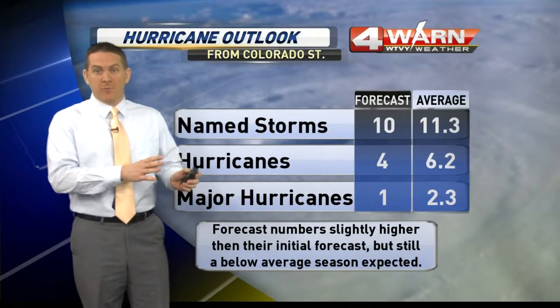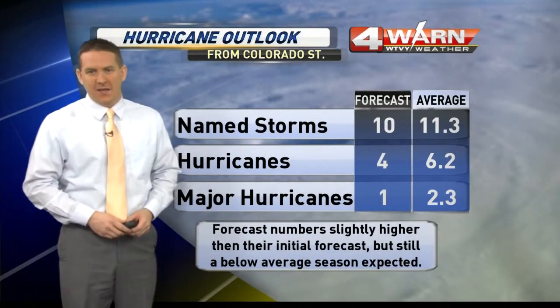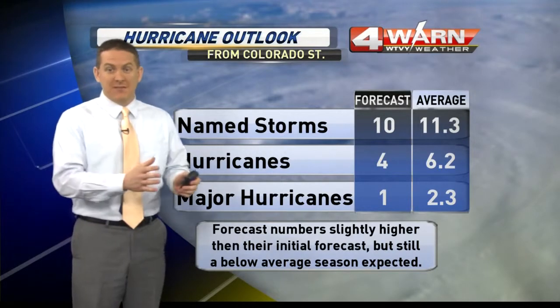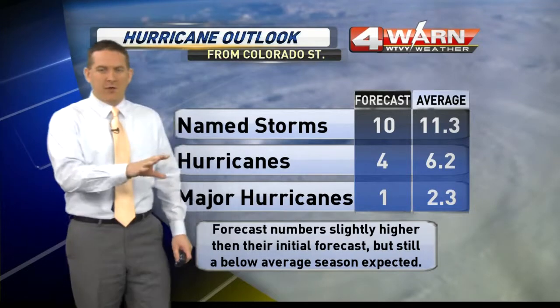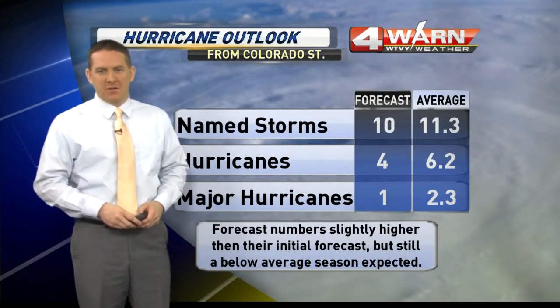Now, there's also a group from Colorado State University that does the same sort of forecast. They call for about 10 named storms, 4 hurricanes and 1 major hurricane. And you can see that falls well below that average. And these forecast numbers have come up slightly. They came out with a forecast back in April, but have changed theirs by about a number or 2 in each one of these categories.